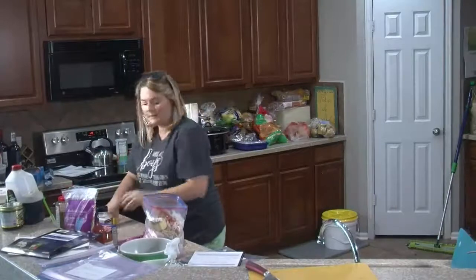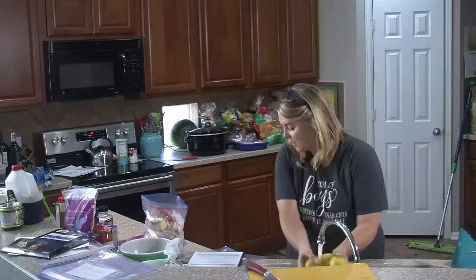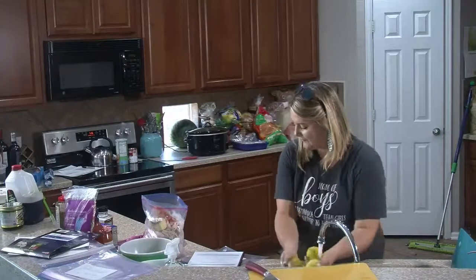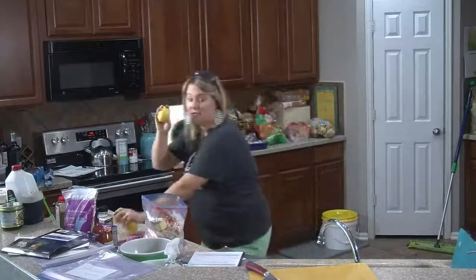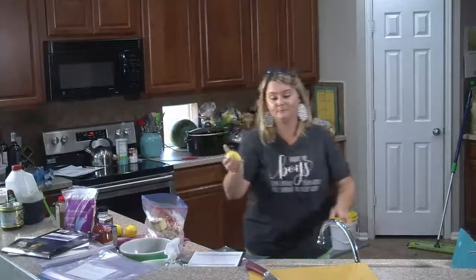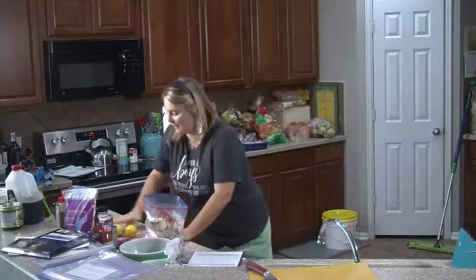Okay, then we're going to do our lemon, and we're also going to do lemon zest. So we're going to do the juice of 2 large lemons, and then we want about 3 tablespoons of lemon zest. So did you know, I'm washing my lemons so that I can use the zest, but did you know if you will take your lemon and just kind of roll it on your counter, do you do this, Kelsey? Yeah. This really helps to get all the juice out.